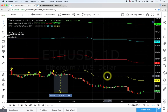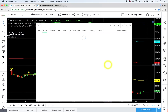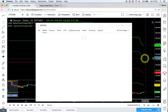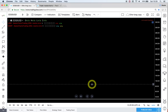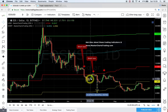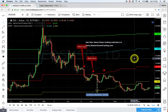Ethereum recently hit new lows and is basically just doing nothing here. Litecoin, the same thing, fresh lows and just bouncing back. EOS USD, same basic principle. You can see breakdowns and then opportunities to short. Alright.